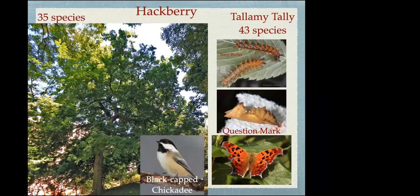The black-cap is one of the very few bird species that has the strength in its toes and legs to actually hang upside down on, say, a suet feeder and actually feed from the bottom of the feeder. Otherwise, you pretty much only have woodpeckers around here that are able to do that. There are very few species that are actually able to do that. A couple of the nuthatches might.